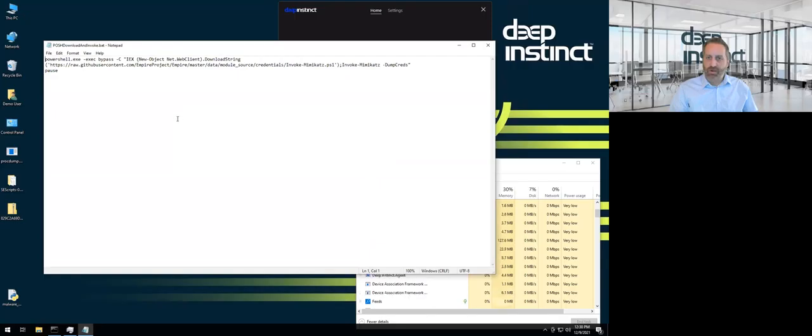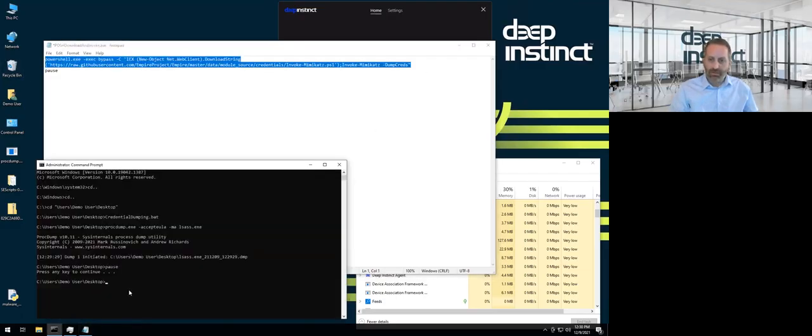Same way with malicious PowerShell script. This one is going to attempt to go out and download Mimikatz and invoke it and dump credentials. And what I'll do is just copy that here, and we will run that directly in PowerShell. Now, just to show you, we're not blocking PowerShell.